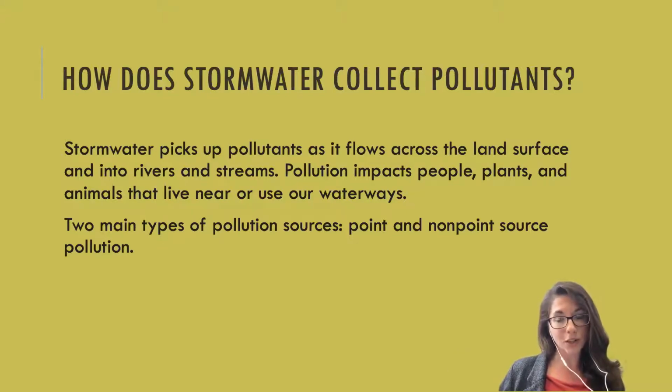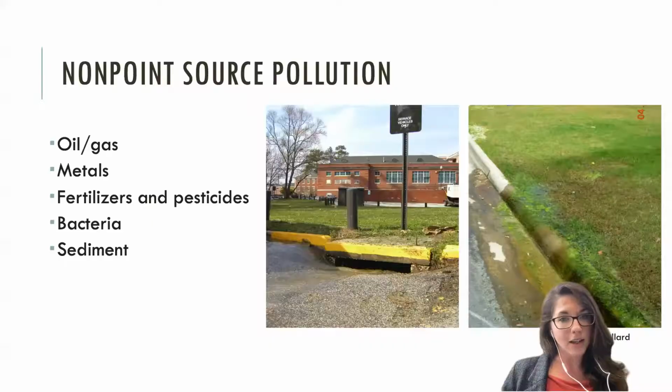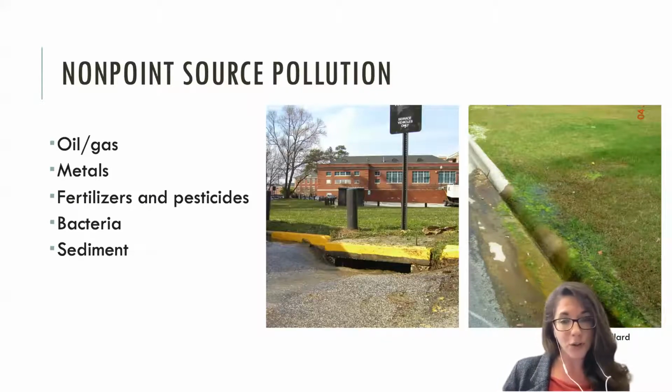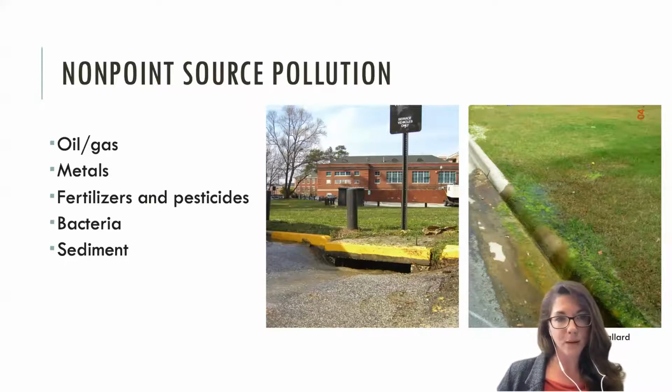Non-point source is typically what we're dealing with, however, and that's a little bit more of a difficult problem because that's pollutants that are distributed across the landscape and being picked up in that stormwater runoff. So it's more difficult to deal with, and it can be a big problem. Some examples of that would be oil and gas from parking lots, metals, excess fertilizers from our lawns that our plants can't uptake, bacteria from pet waste, things like that, and sediment, like we saw with those highly eroded stream banks. All of those can be considered non-point source pollutants.